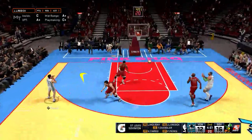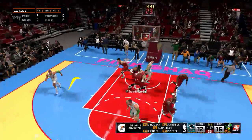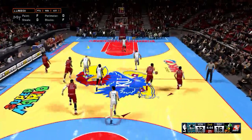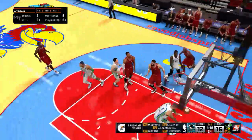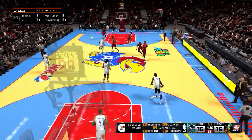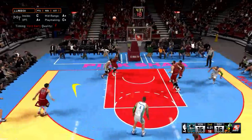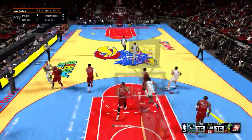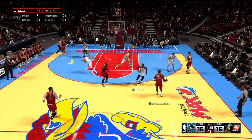Fareed is out there with Kenneth. Then it's Holiday. Then there's J.J. Redick. And it's Chandler, and it's the 5 down low. And for Brooklyn, Fred is out there with Jonas Valanciunas. And then there's Antetokounmpo. And it's Michael Jordan. And it's Korver in the 2-guard spot. Redick with the 3. Yeah, but the defense was determined not to give him an inch of free space.